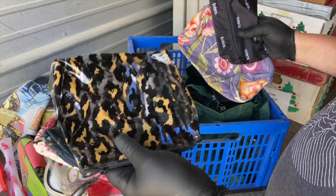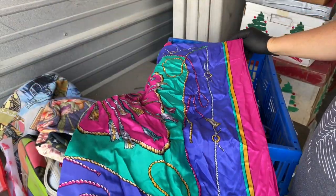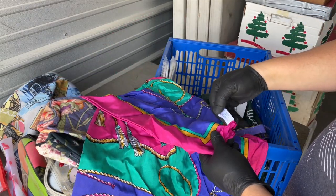There's a little leopard print. Oh, this is nice. A little scarf. 100% silk. All right, cool.